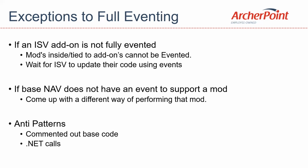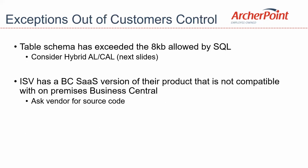And definitely you want to avoid what we call anti-patterns: commented out base code, .NET calls. That's more for a deeper dive developer. Some other exceptions out of the client's or customer's control.